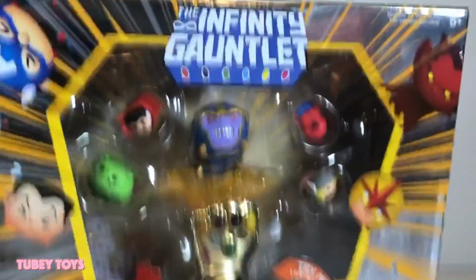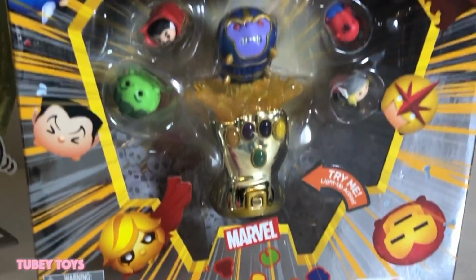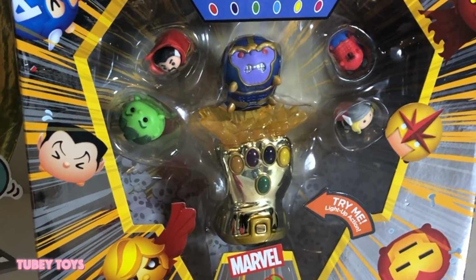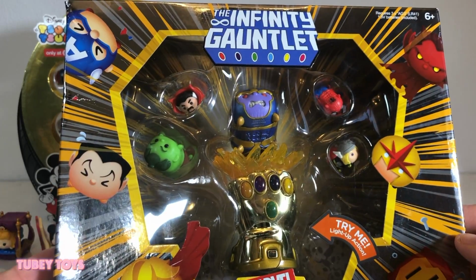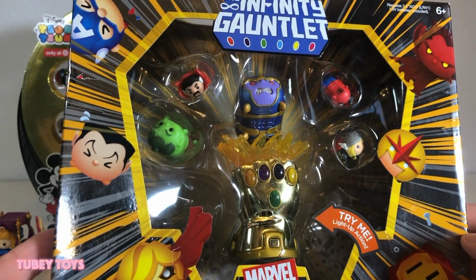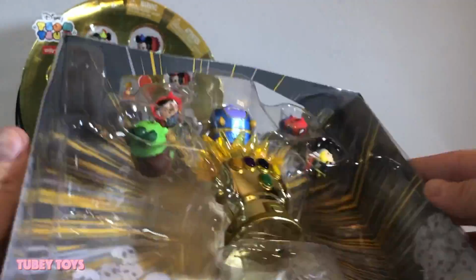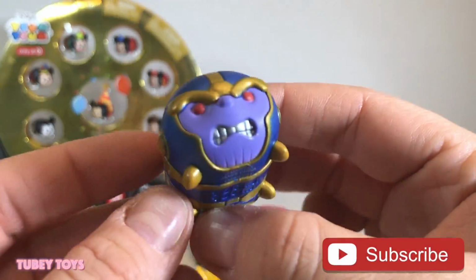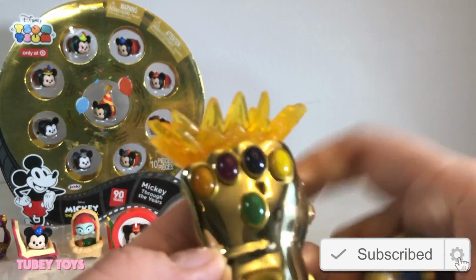Cute. Let's open up the Gauntlet next. That's a really, really quick one, and it's a really cool one because Thanos' Gauntlet is a light-up one. It was for GameStop only. There's 6 pieces inside. It includes 3 small, 1 large, and 1 medium. This one's really awesome. I like this packaging too. So here we have a large Thanos, which I don't think we have a large Thanos. No, we definitely don't.